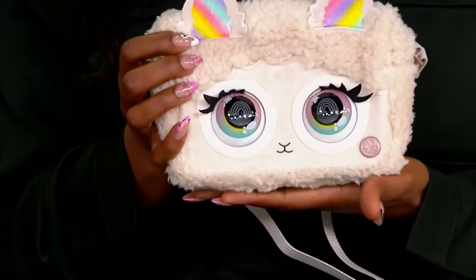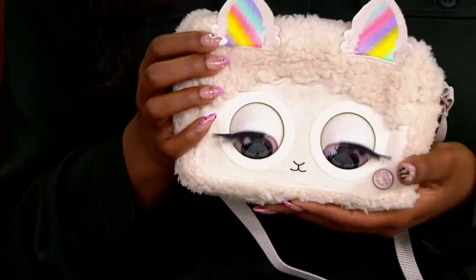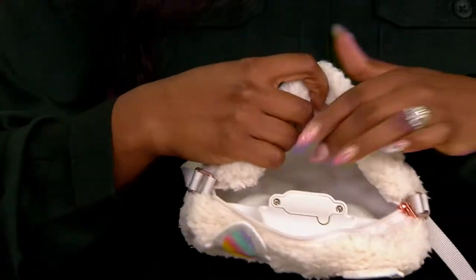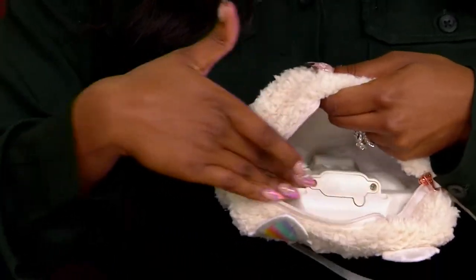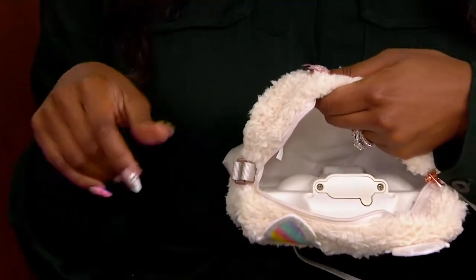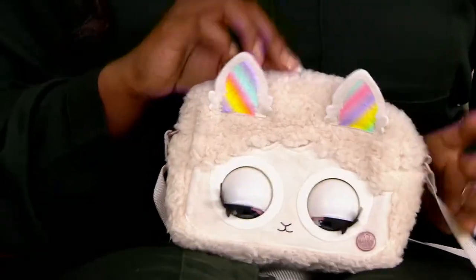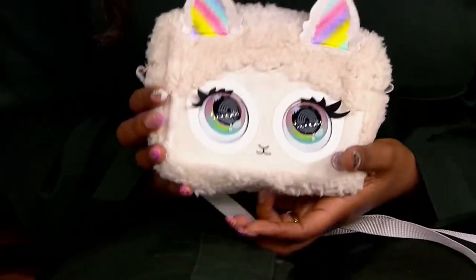Okay. Wearing her lashes. These are our purse pets. This is your llama. They're so cute. And there is space inside to put things, all your little important things. And then there's an on-off switch, so she doesn't always have to be making noise. 150 left if you like the llama.